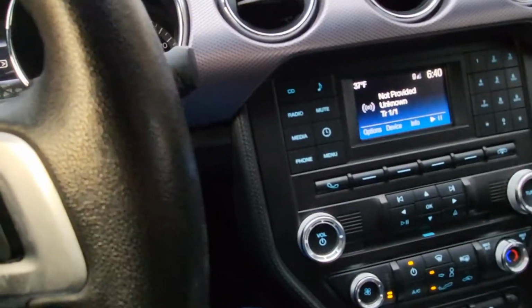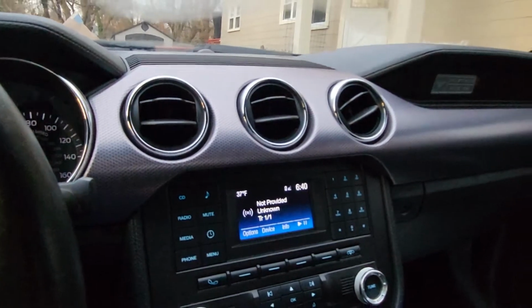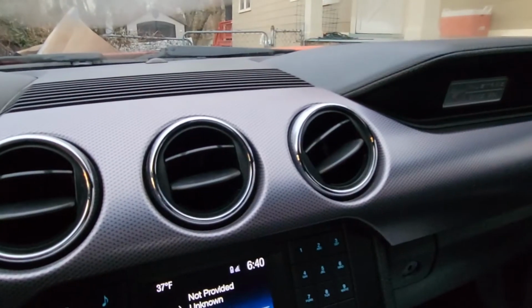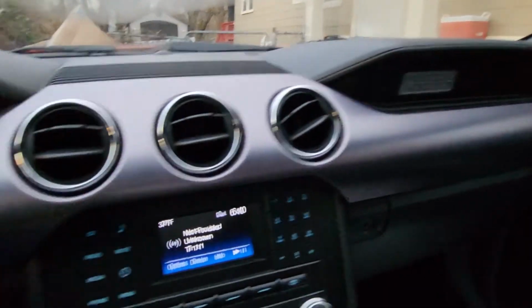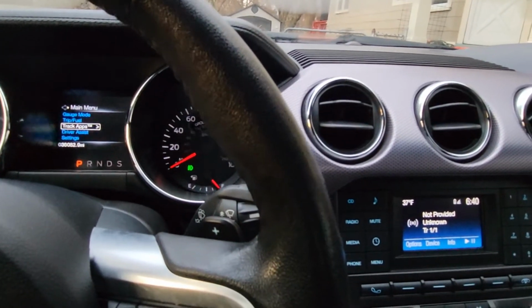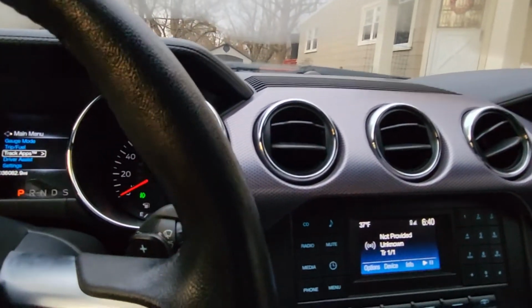And other than that, the gauges aren't here anymore because it's not the performance pack. It still looks nice. It still has that nice dash trim that the Ecoboost had. And other than that, it looks pretty similar to the cabin in my Ecoboost. And that's the other thing. This is not the premium, and it doesn't have the performance package.